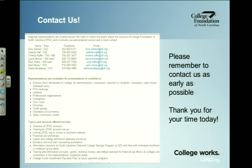That concludes what I wanted to share with you this morning. I hope that I have enlightened you on the services that are provided by College Foundation of North Carolina and the tools that are readily available to you, and that you will be encouraged to go and set up a CFNC account and password in the future, and that way you will have total access to all the information and be able to create a portfolio for yourself as well as a profile.